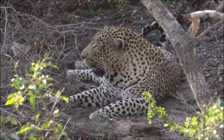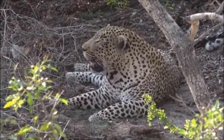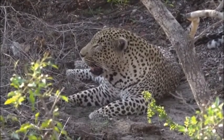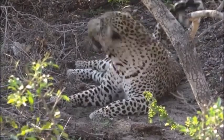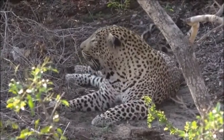Now Andrew wants to know who VM's favourite leopard character is. VM, who's your favourite leopard? That's a tough one. VM says it's a tough one. He's now pondering. Well, Andrew, we are actually sitting with VM's favourite leopard at the moment. He says that it is indeed Tingana. And I don't blame him.